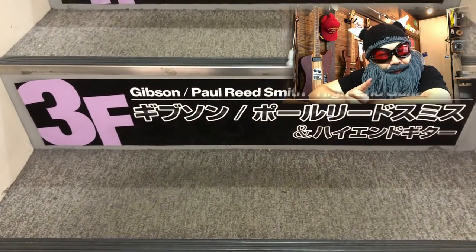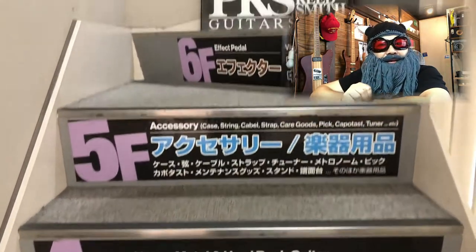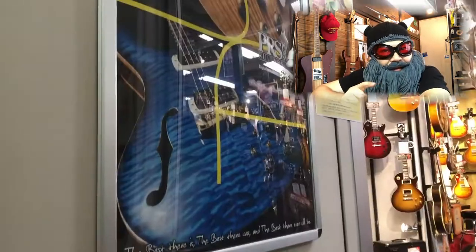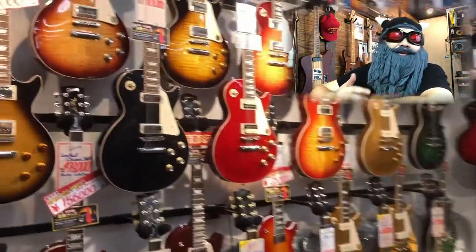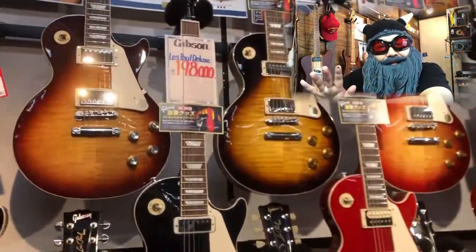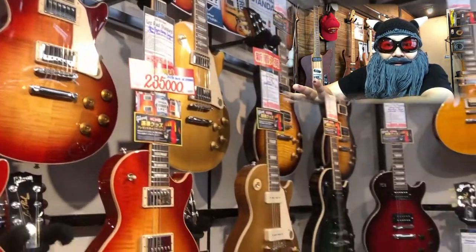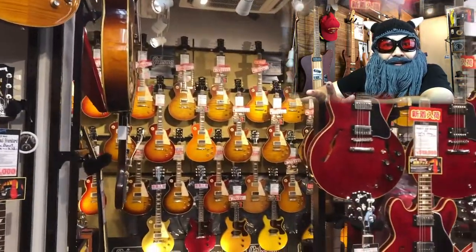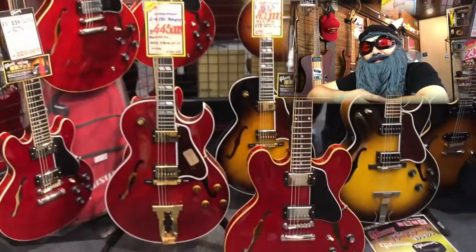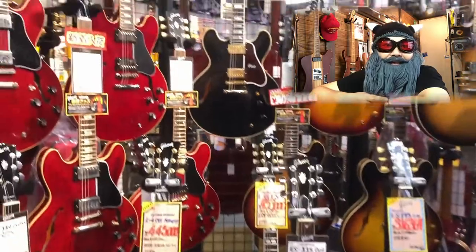We're moving to the third floor now, which is Gibson. The fourth floor is metal, the fifth floor is accessories, and the sixth floor is effectors. So we're going to the third floor, which is Gibson's floor. Look at that. Oh man. You like Gibson? Wow, this is like eye candy. Amazing. Wow, such a beautiful guitar here. If you're looking for a guitar, definitely check this place.